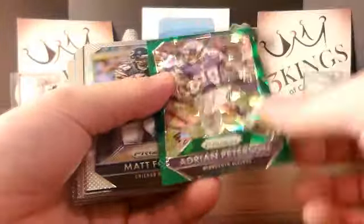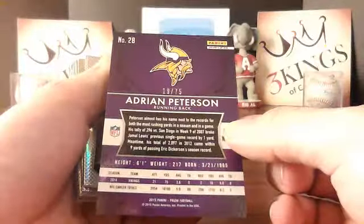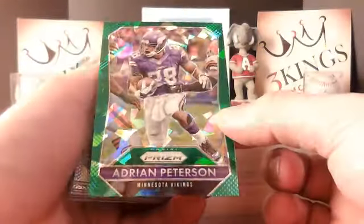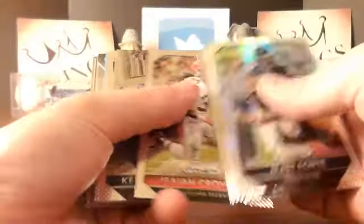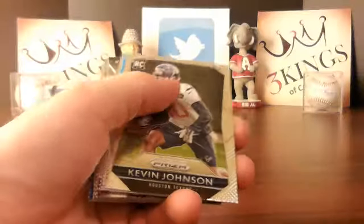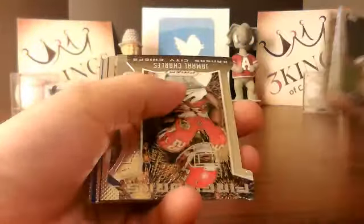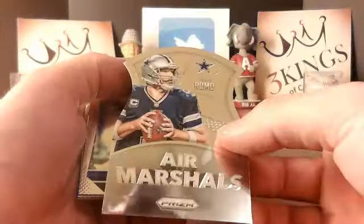And an Adrian Peterson. Green ice, cracked ice, what have you. 19 of 75, Vikings. Teddy Bridgewater intros, Vikings. Jamaal Charles fireworks for the Chiefs. Air Marshals, Tony Romo.